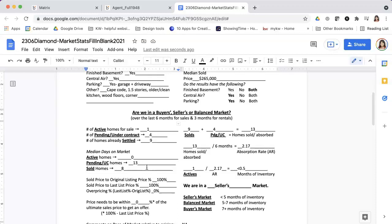And just generally speaking, the data that we're looking at is historical data. So even though in the last 6 months, 13 buyers bought homes, that doesn't necessarily mean there are still 13 buyers on the market today.